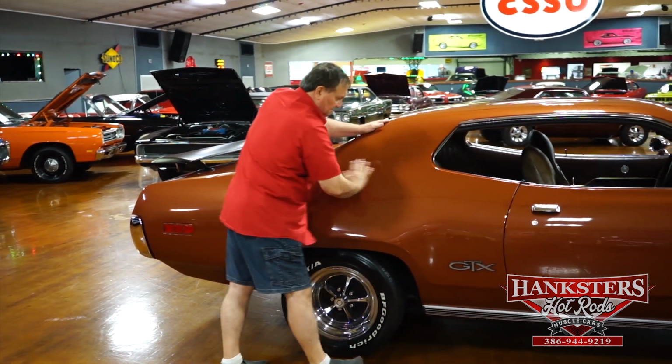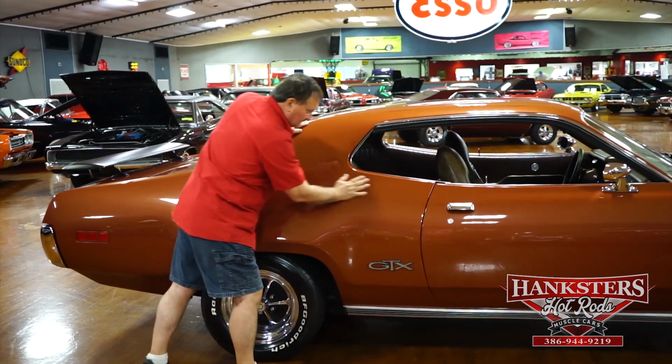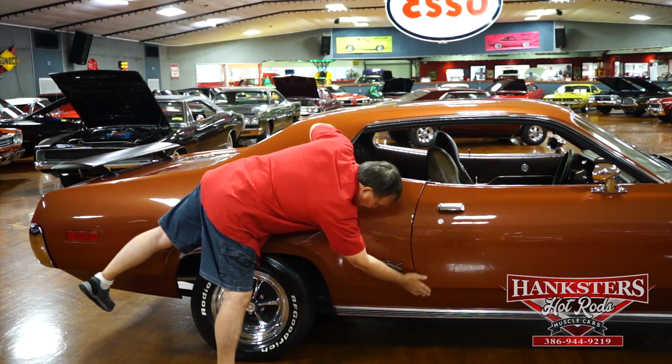No imperfections whatsoever in this quarter. There must have been just something that I've done that splattered. That's the only thing it could possibly be. Paint on this car is just beautiful, absolutely beautiful.